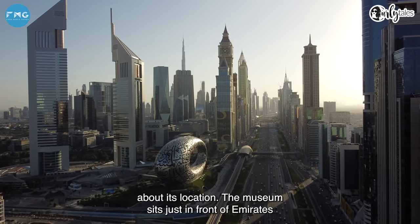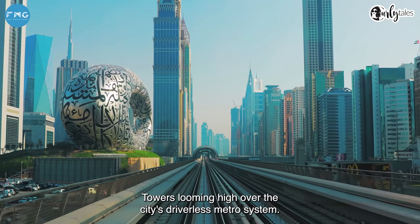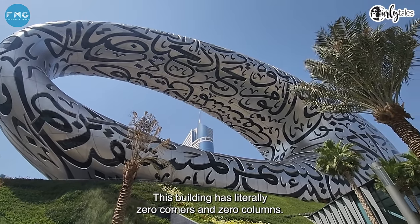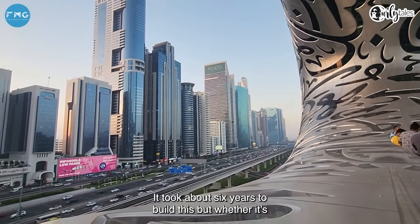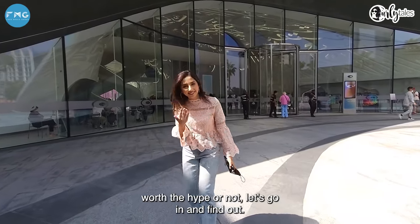Let's first talk about its location. The museum sits just in front of Emirates Towers, looming high over the city's driverless metro system. This building has literally zero corners and zero columns. It took about 6 years to build this, but whether it's worth the hype or not, let's go in and find out.